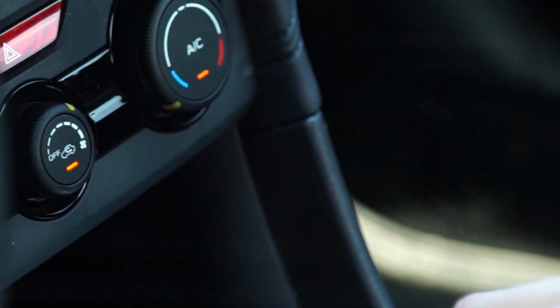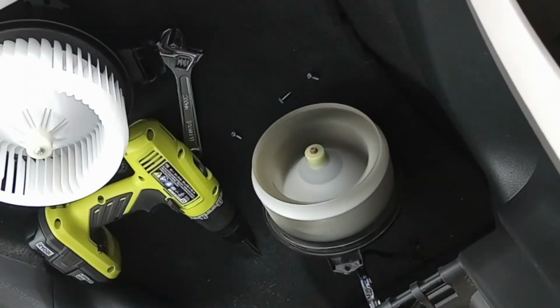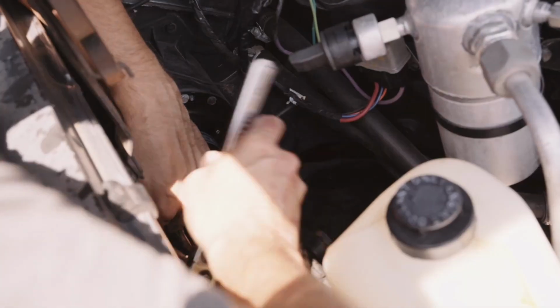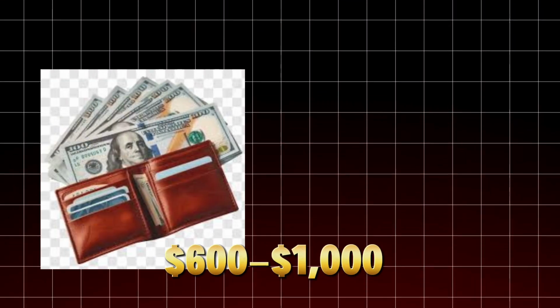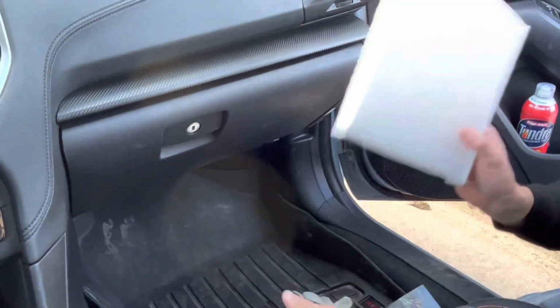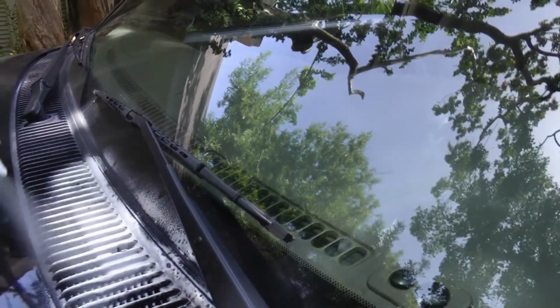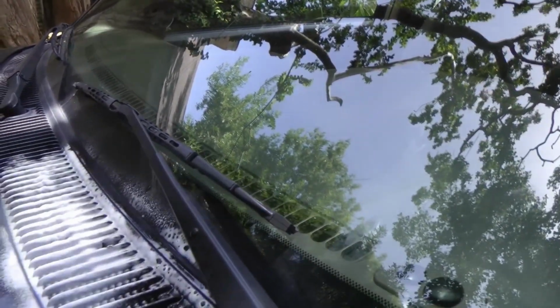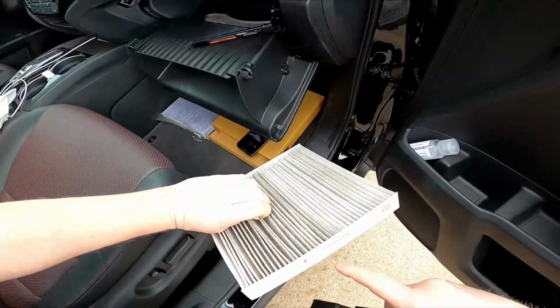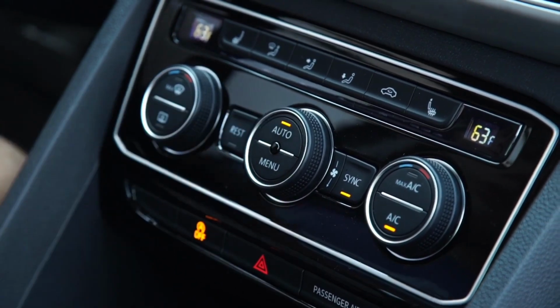Why does this matter? Because restricted airflow makes your AC compressor and blower motor overwork, leading to premature failure. That's $600 to $1,000 for a compressor replacement. Mechanics quietly replace the cabin air filter, clean out ducts, and sometimes spray disinfectant to clear mold or debris. It makes your car smell new, improves airflow, and protects the system long term.